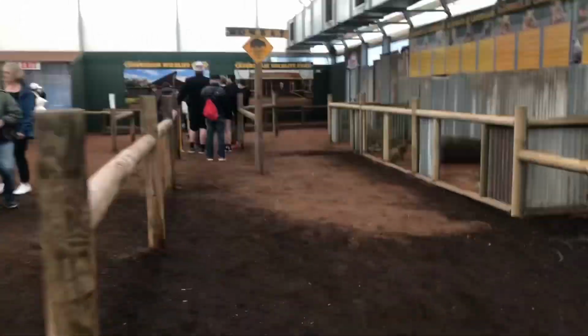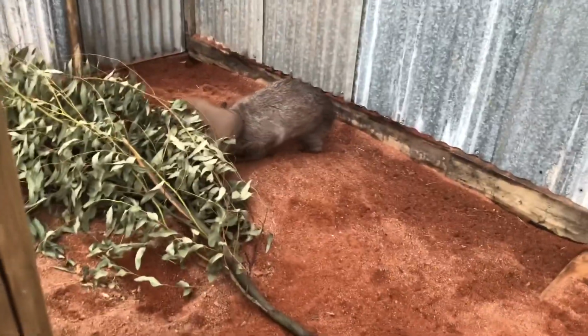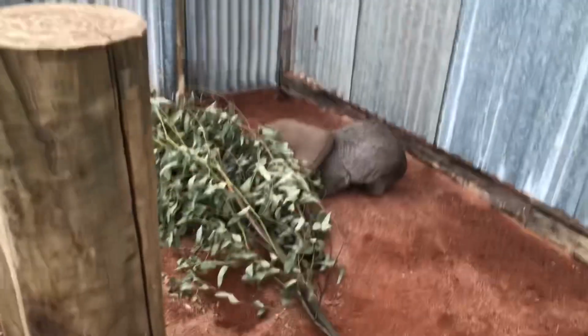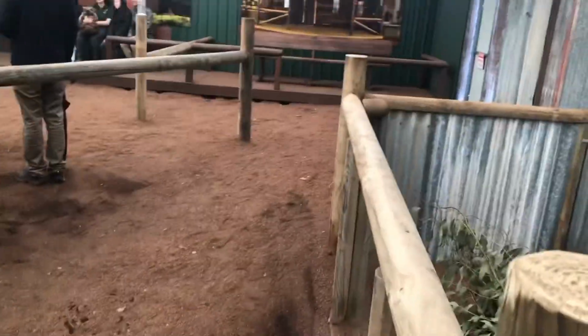We're going to go straight over to the wombats, guys. We're not going to film too much in here. Let's go to the wombats right now. There they are. Last time when we were at Perth Zoo, I didn't have a chance to see one. There's one right there. Oh, come on, bro. I'm definitely going to go over and hug that one over there.